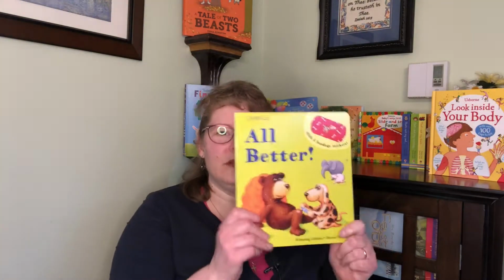Next, we have our Band-Aid book. All Better was the first in a series of books with reusable, big plastic stickers, but it's terrific for fine motor skills and is great for all kids who love Band-Aids.